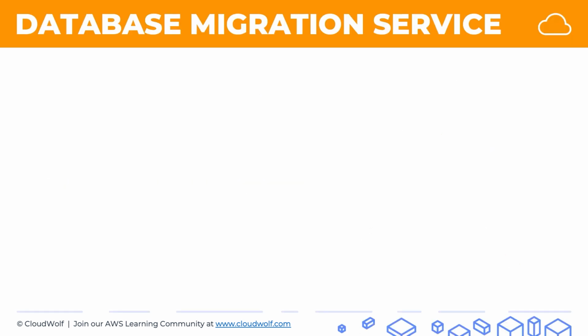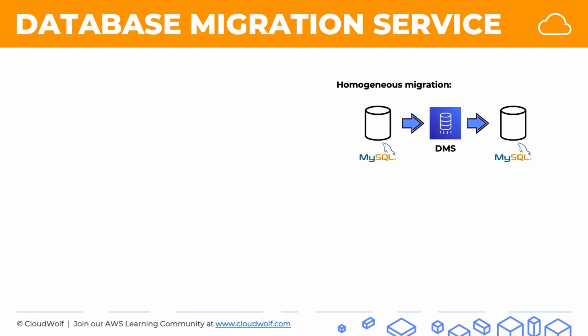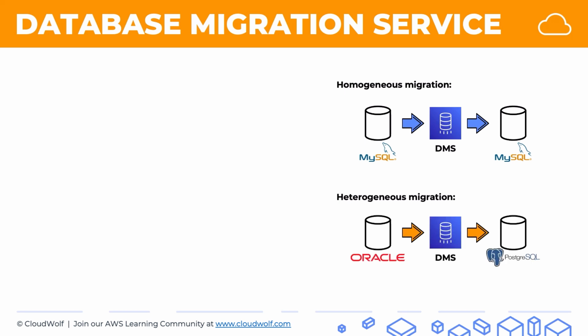Two important things to note is that it allows you to do homogeneous migrations. Basically, if it's from one type of database to the same type, MySQL in this case, through DMS goes into MySQL. For example, you have MySQL on-premise and it goes into MySQL on RDS. Or it can do heterogeneous migration. For example, you have an Oracle database and you want to use DMS to migrate to PostgreSQL. So it supports both types.